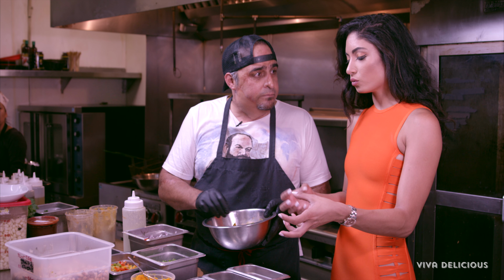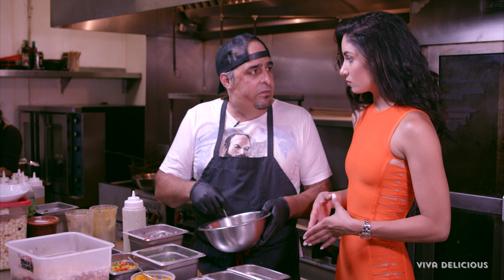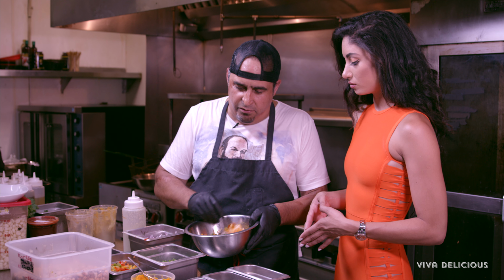What does the yellow pepper and the rocoto do to the fish? It just gives it a different flavor profile. It also adds a kick to it. There's more flavor, there's more kick. So we mix both of the things up, see?